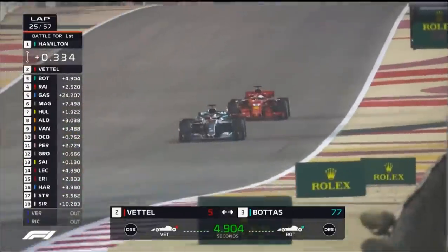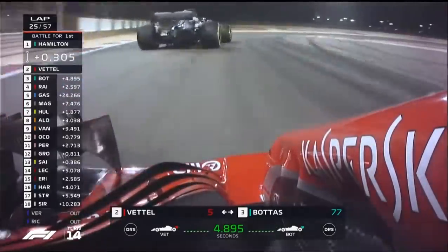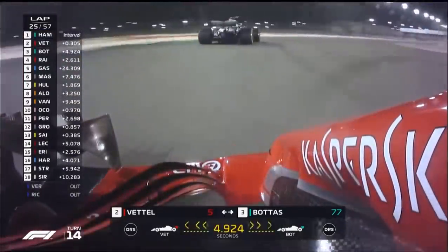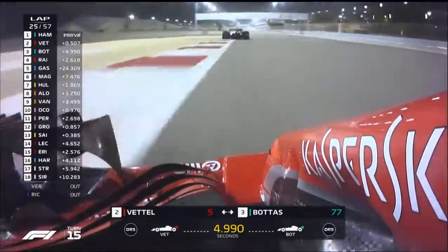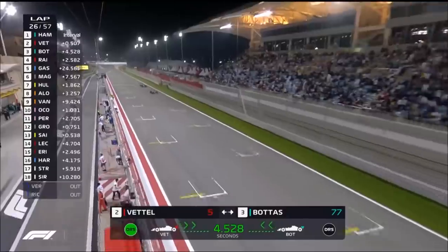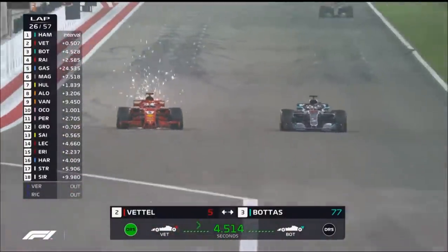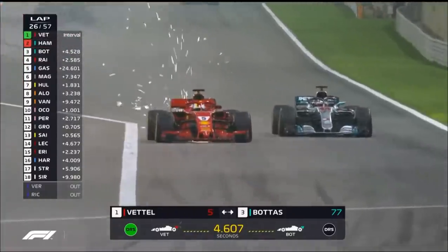And lap 18 to change onto his soft compound tyres. How long can Hamilton keep Vettel at bay? This is slowing Sebastian Vettel down all the time. He's stuck behind the Mercedes. And he'll be in party mode down the pit straight, whatever they like to call it, because the longer he can keep Vettel at bay, the better. It destroys Vettel's strategy. He's going to have to stop one more time than Hamilton. But look, he's in the slipstream. DRS, nothing Hamilton can do about that.